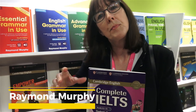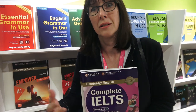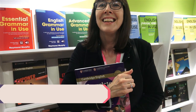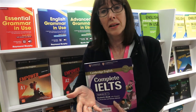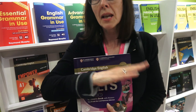But in the free book, I talk to you about not spending too much time working on complex grammar. It's about clear communication and using it effectively in your writing. But you need to also work on accuracy and balance accuracy with fluency. So again, I talk about that in the free book, in the grammar chapter, as well as the writing chapter. And these books are great for focusing on at different times.